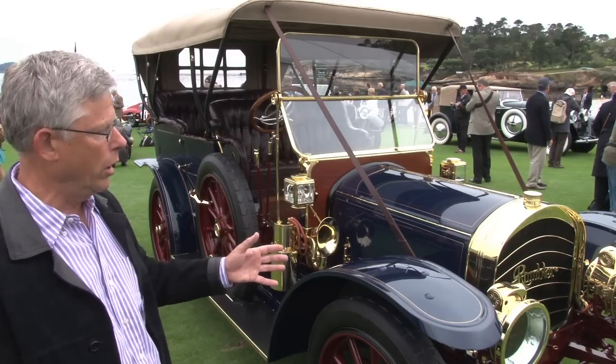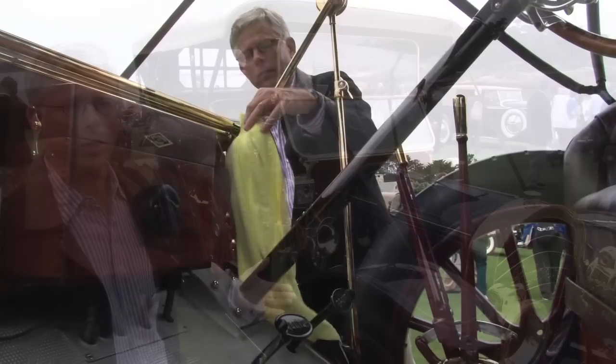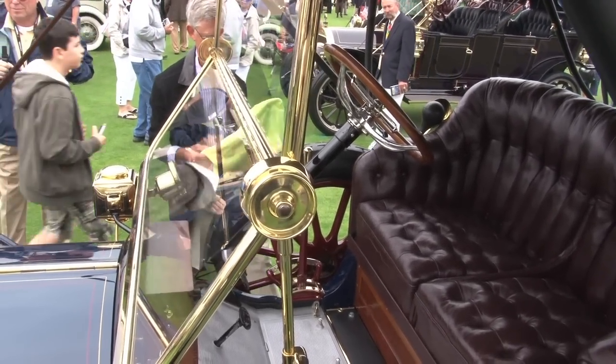And early on, before Mr. Jeffries died and his son took over the business, they only made 3,000 a year, and that's all he wanted to do. He wanted to make 3,000 very high quality automobiles for what you paid for it.